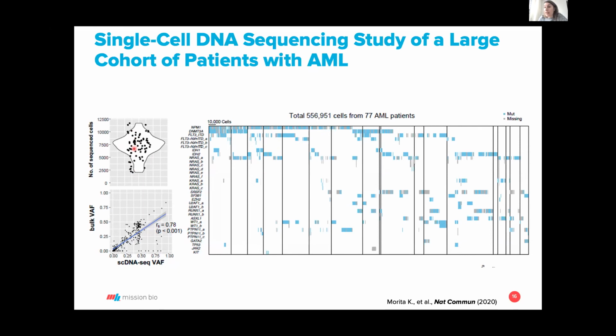Here on the left, you can see as well the number of sequenced cells. That speaks to the high throughput of the platform. You see there is an average of 7,500 cells per sample. And the correlation with bulk sequencing is also really, really good. So this is a very powerful snapshot of all the cells together. You see here, this bucket corresponds to 10,000 cells. These are all the patients that were analyzed. So very nice to see, at a single-cell level, these co-occurrence or mutual exclusivity patterns.